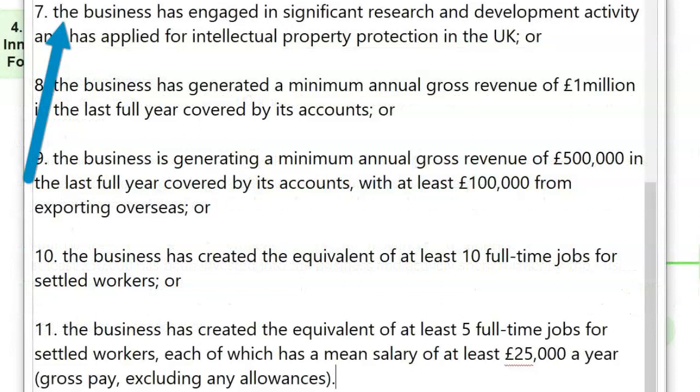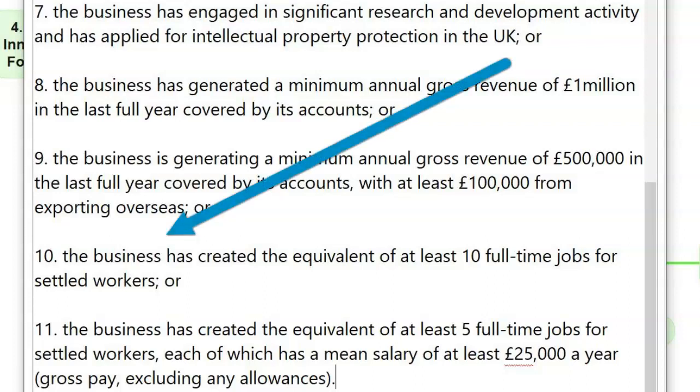Well, this one is probably going to be quite hard to assess and define. The next one is the business has engaged in significant research and development activity and has applied for intellectual property protection in the UK, or the business has generated a minimum annual gross revenue of at least £1 million in the last full year covered by its accounts, or the business is generating a minimum annual gross revenue of £500,000 in the last full year covered by its accounts, with at least £100,000 from exporting overseas, or the business has created the equivalent of at least 10 full-time jobs for settled workers, or the business has created the equivalent of at least 5 full-time jobs for settled workers, each of which has a mean salary of at least £25,000 gross per year, and that is excluding any allowances.